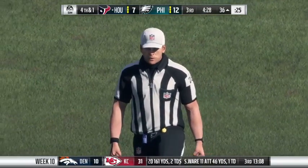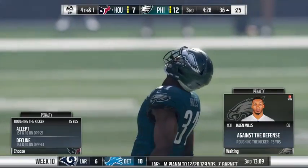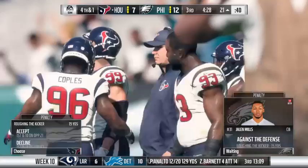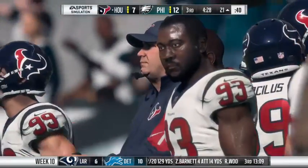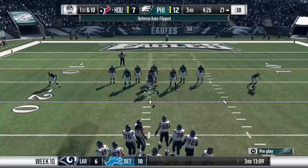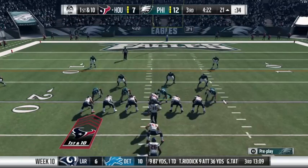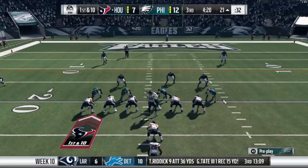Personal foul. Roughing the kicker. Defense. Well, we looked at each other right away. We knew that flag was coming out. And I always enjoy the conversation post because officials always tell you, I don't want to throw the flag, but you caused the play. You did it. I had to.